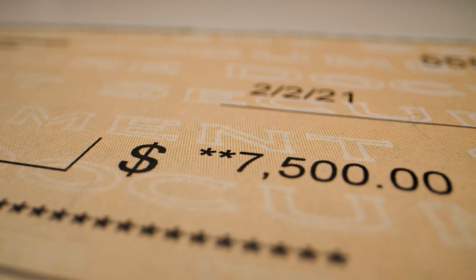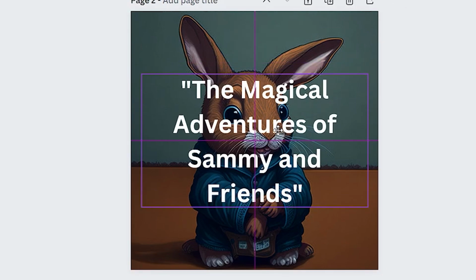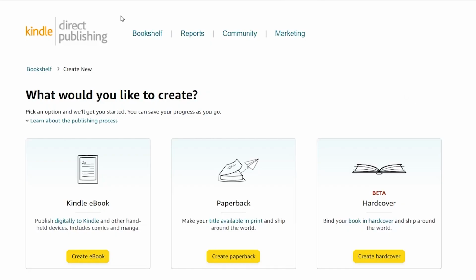You've now finished creating your very own storybook, and all that's left to do is publish it on Amazon to begin making passive income. To briefly summarize, the steps you need to take are: come up with your tale concept, use ChatGPT to create a chaptered outline for your story, use the Leonardo.ai art generator, and using Canva, add the story's text to the photos and send your children's book to Amazon KDP as a PDF for printing.